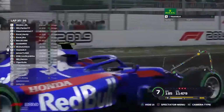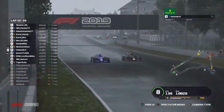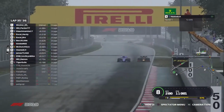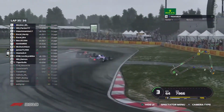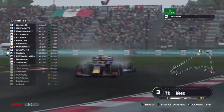Heated goes all the way to the right-hand side of the track to try and defend the position. Here comes James to the outside. It's all about straight line speed. There's no DRS available, obviously, in the wet conditions. Does James go around the outside? He tries it, late on the brakes. Is he going to swoop all the way around the outside? He does. Brilliant move from James. Really well pulled off.